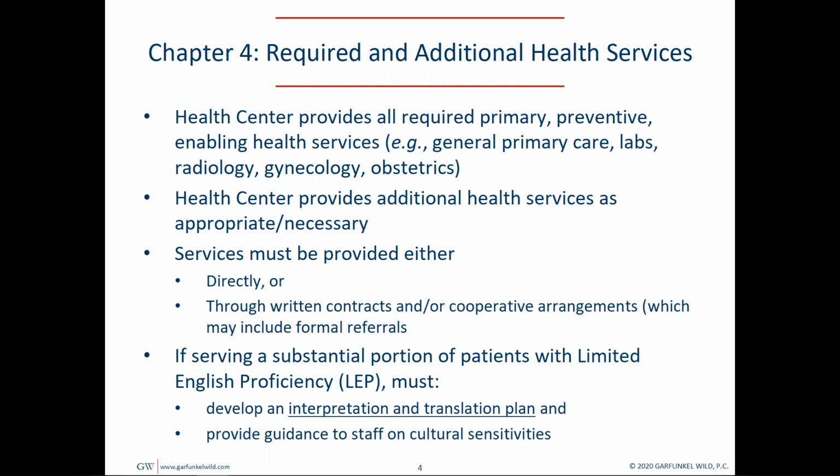So I will tell you that one of the pleasures of being an attorney is having to call up the attorney on the other side and say, I agree with you, this does not make any sense, but I still need to have it in here because HRSA requires me to have it in here. So that's one of the fun and additional reasons to have an attorney helping you with preparing for this.